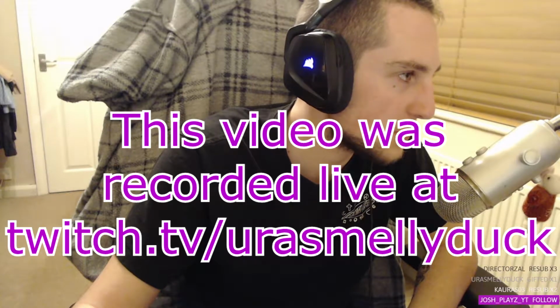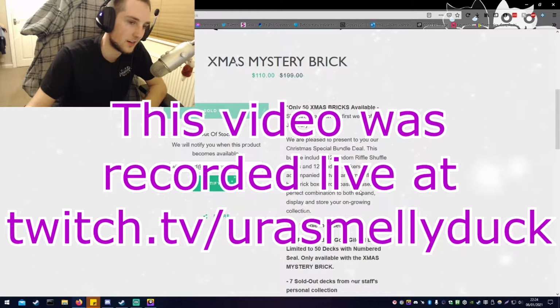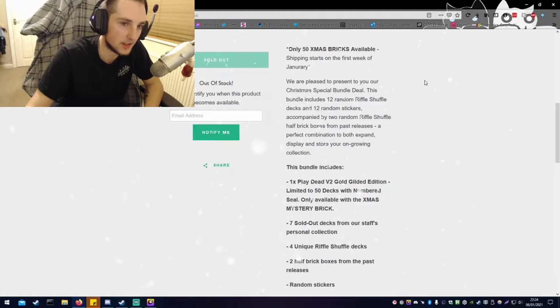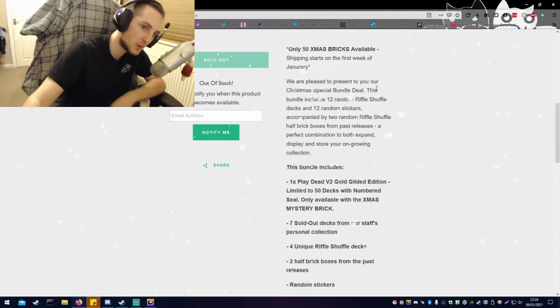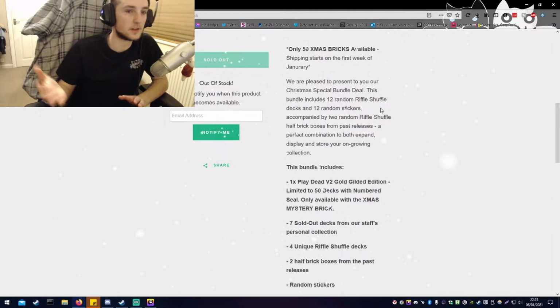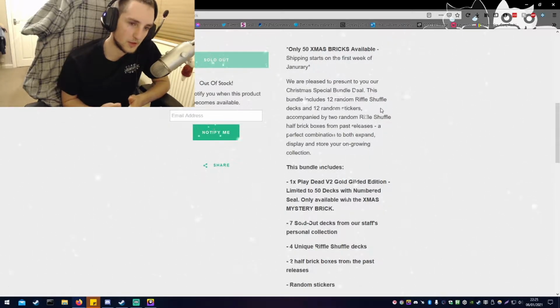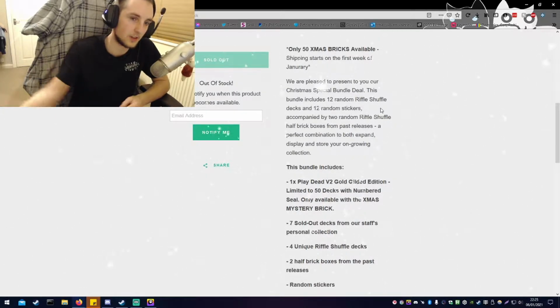These are the cards I'm opening. The Xmas mystery brick. Only 50 bricks available. Yes, I got one. We are pleased to present to you the Christmas bundle. This bundle includes 12 random Riffle Shuffle decks with 12 random stickers, accompanied by 2 random Riffle Shuffle half brick boxes from past releases. A perfect combination to both expand, display, and store on your own in your growing collection.